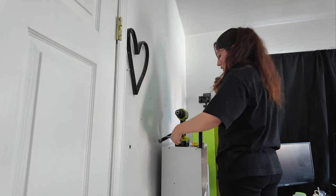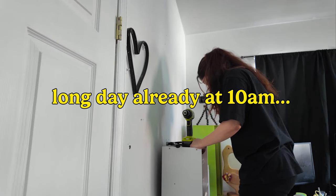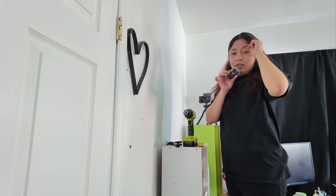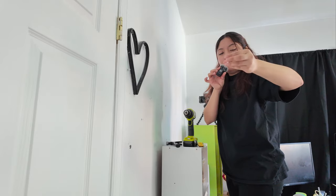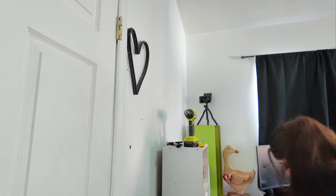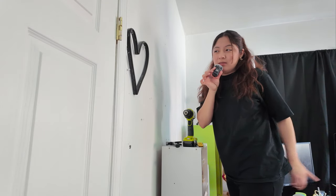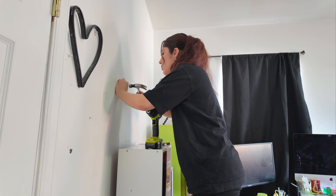I gotta put these. I was putting in the screw and I completely forgot that I needed to put these stupid things. What are these called? Do not ask me what they're called. I just know you have to if you want to put something with a little bit of weight on the shelf. That's all I know.